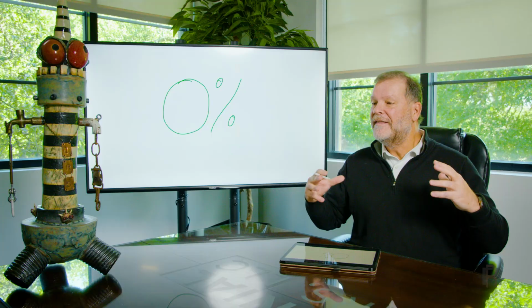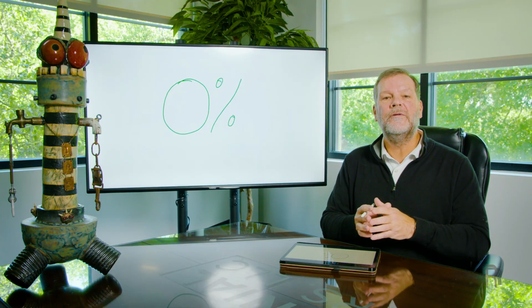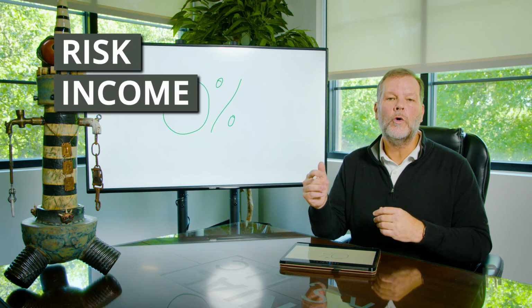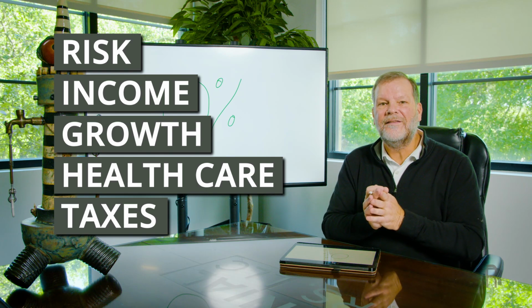Now, again, this is part of our Retire Right process. RIGHT is an acronym standing for risk, income, growth, healthcare, and of course, taxes. All right, let's dive in.